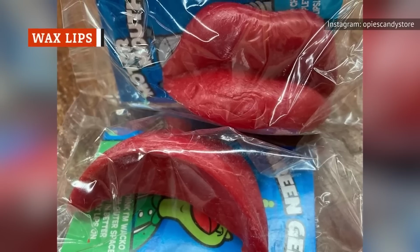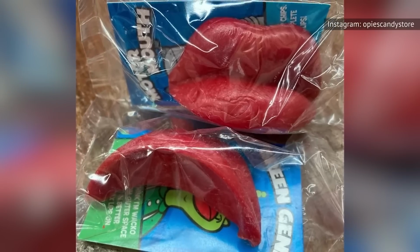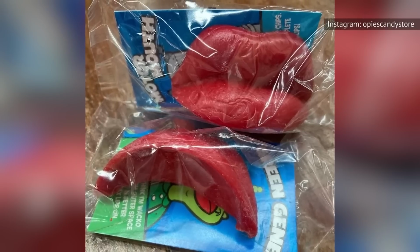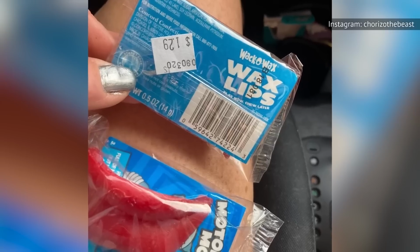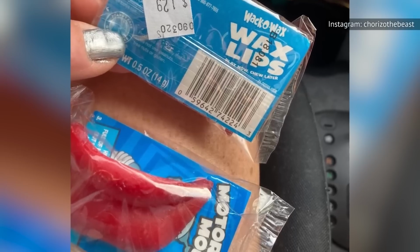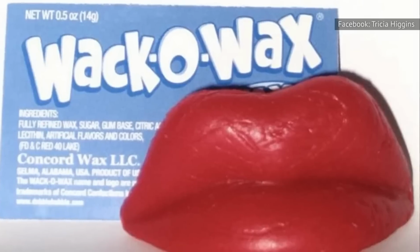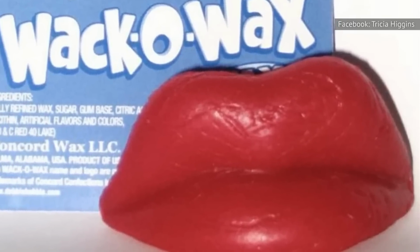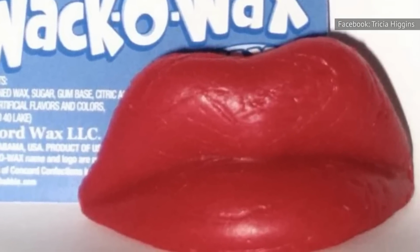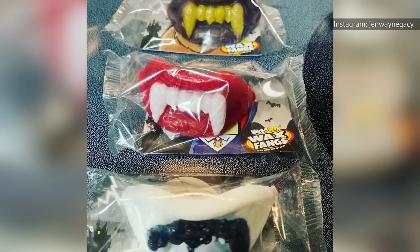Wax lips don't taste particularly good, yet these weirdly wonderful treats have nevertheless remained on sale for more than 100 years. Of course, the draw for kids all over the world is their novelty. What rambunctious third grader, or third grader at heart, doesn't want to don a set of giant red lips or evil-looking fangs to make their friends giggle? And once the gag is played out, the lips can be eaten. They may not taste great, but they're sugary, which is pretty much all that most kids are hoping for anyway.